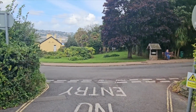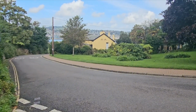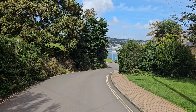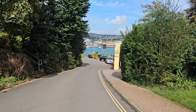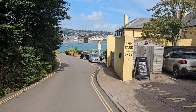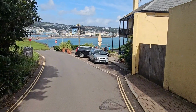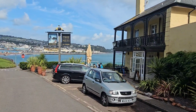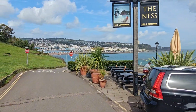So we've got to go down here, and then you've got the Ness pub there, right on the coast pretty much. The views over Teignmouth from there. And as you go down this road, it bends slightly to the right, and there you go, look at that. What a view this is. And I really do highly recommend going to the Ness, because you've got the outside seating there, obviously. And at the back of the pub, you can sit out there. I mean, you can't see as much as you can see out here, but it's just the location of the pub, isn't it?